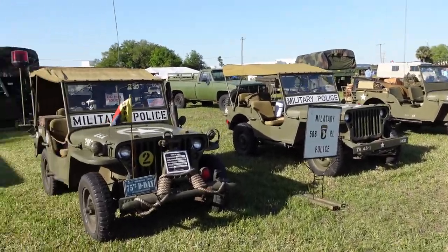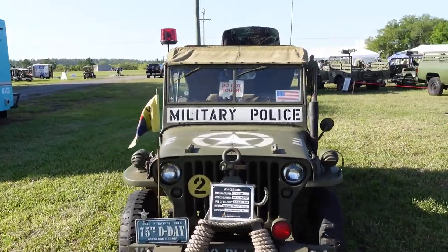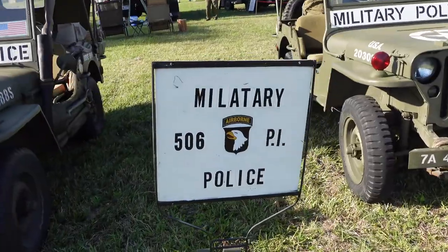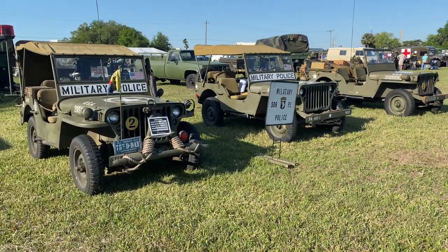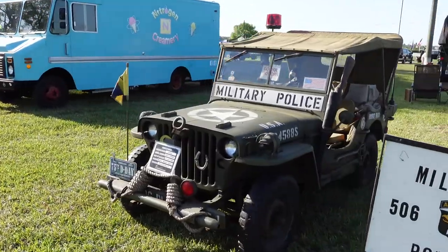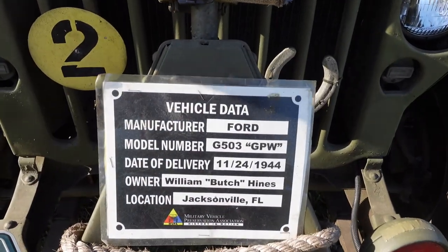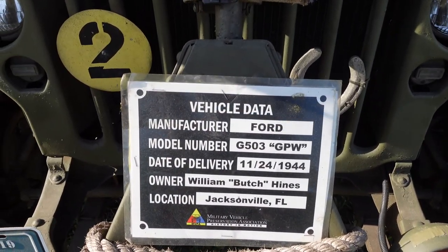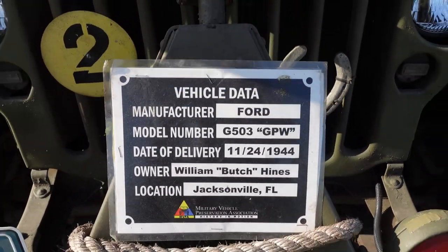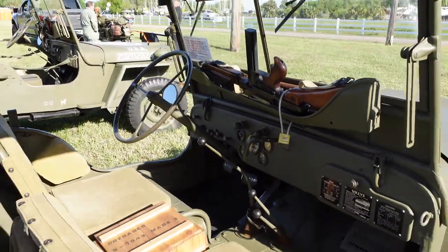Check these out. Here's a few Jeeps, of course. You can't have a military show without a few Jeeps. But these are representing military police variations from the 506 Screaming Eagles, 101st Airborne. You don't realize how many different variations of Jeeps there are until you see them in person. Oh, and this one, some vehicle data. Manufacturer's Ford. This one's located from Jacksonville, and the date of delivery, 11/24 of 1944. That's cool. And you can see this one has a Thompson tucked away in the dash here.